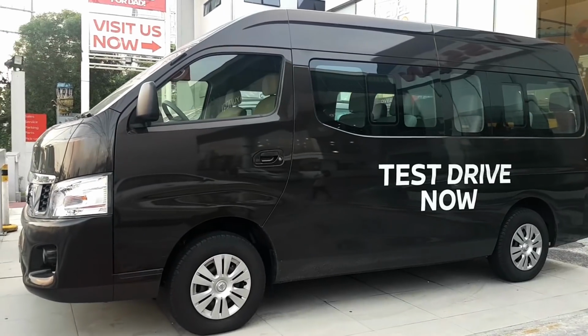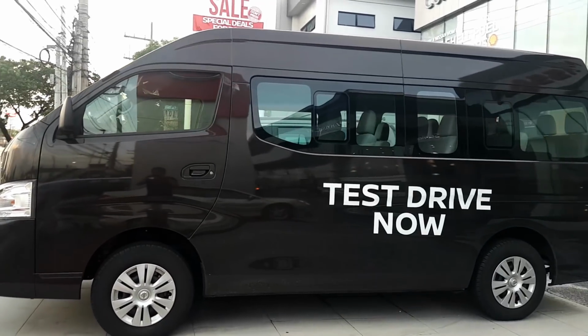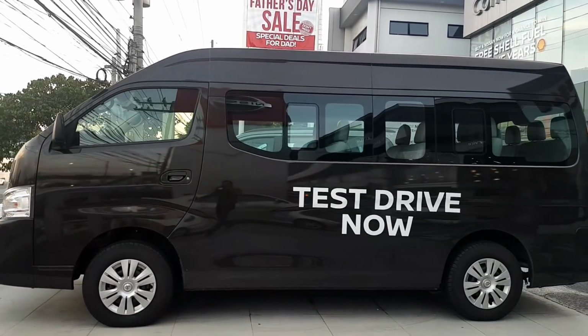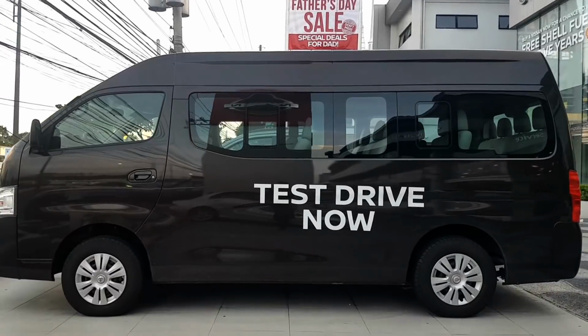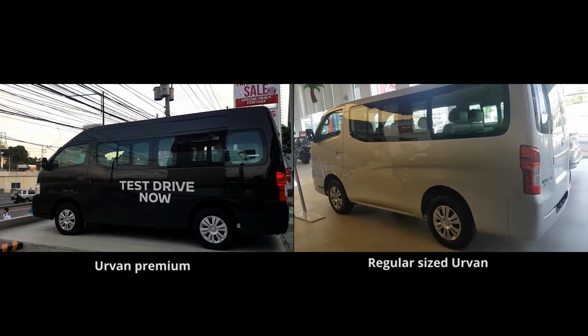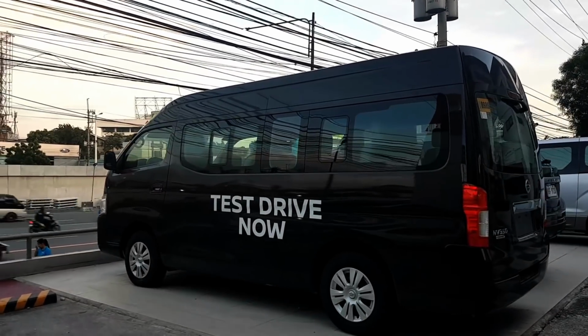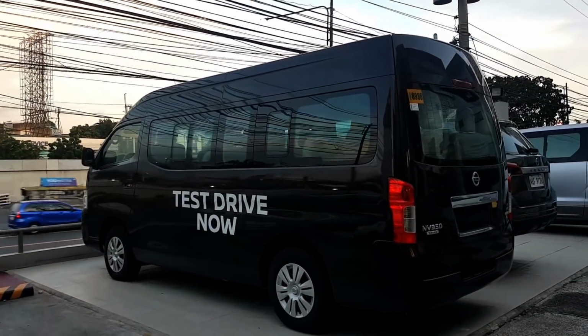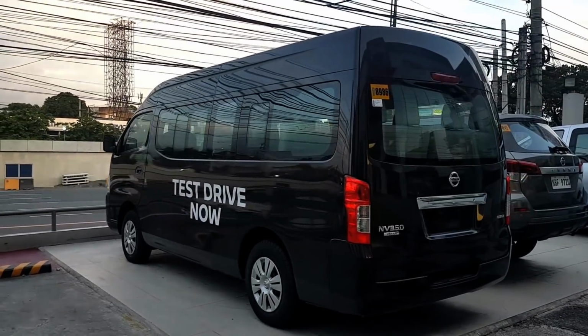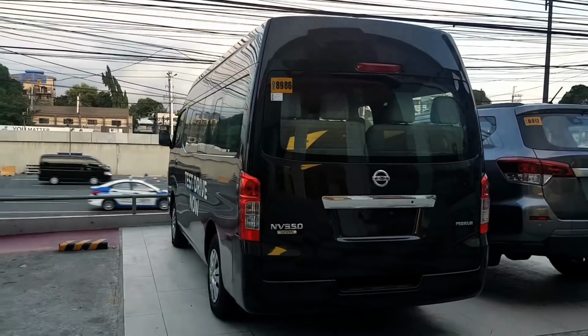The Urvan Premium is an upsized version of the regular Urvan. It's a lot longer, a lot wider, and definitely a lot taller. As you can see, it dwarfs the Nissan Terra parked next to it. It's definitely an effective people hauler, but is it a better people hauler than the Hiace? Let's find out.